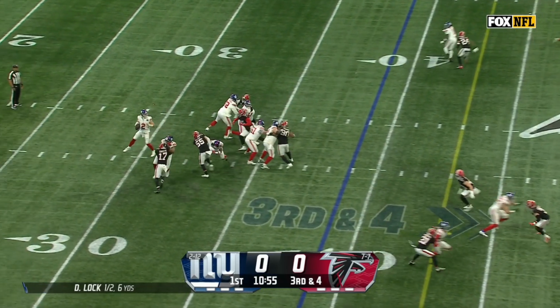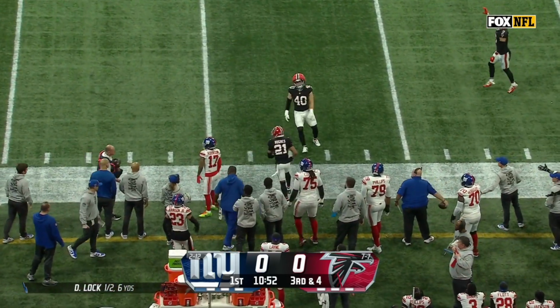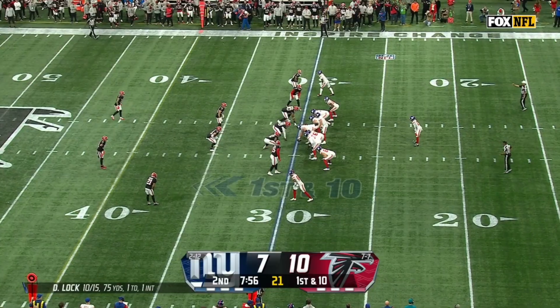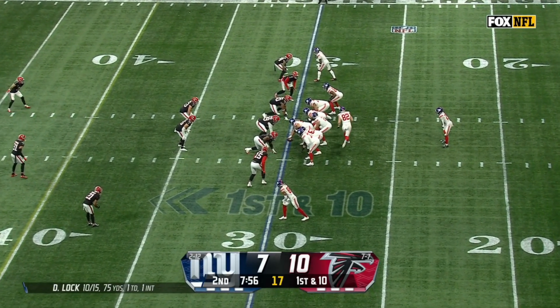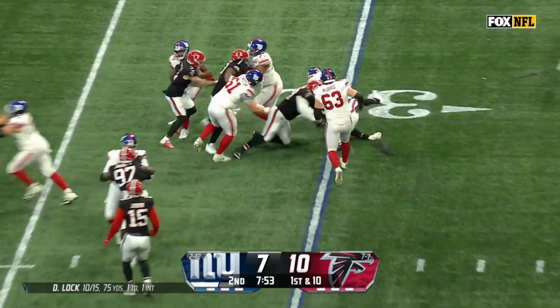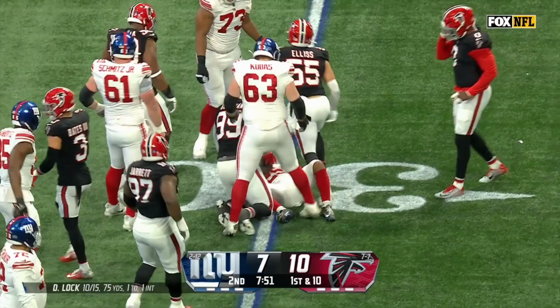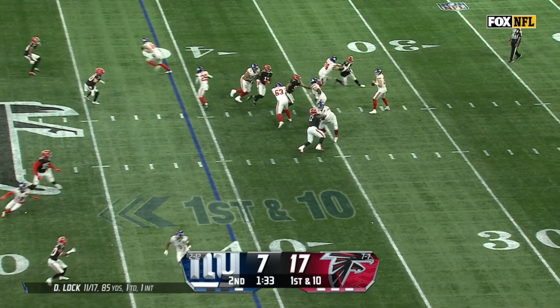3rd and 4, 5-man rush. Lock backpedaling, throws for Robinson, who was blanketed by Mike Hughes. We won't bring up the 1984 you don't need to bring up Orangemen knocking off the #1 Nebraska Cornhuskers. Much cheating in that game, from how I remember it. My grandparents told me about it. Tyrone Tracy from the 41-yard line. Good field position. What can the Giants do with it?